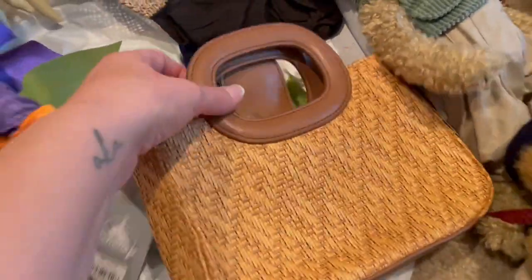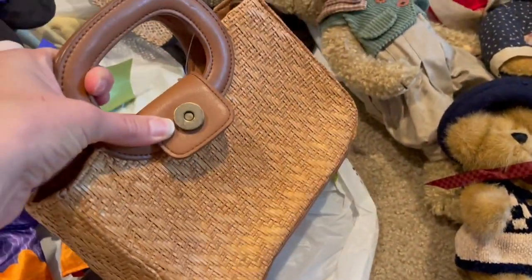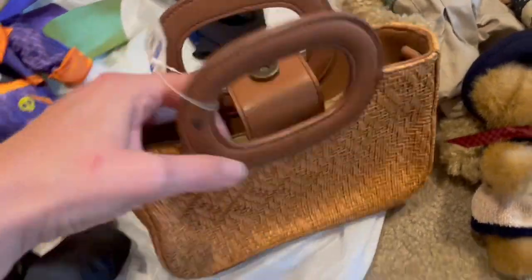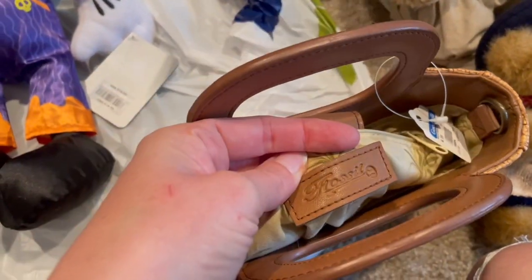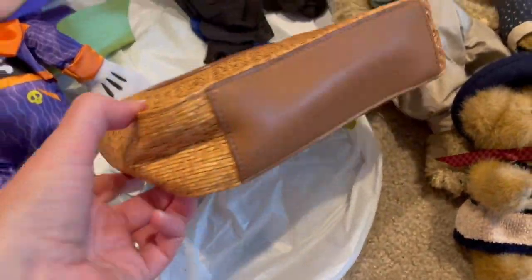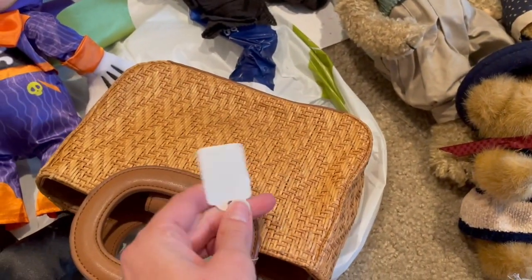This bag I thought was so cute. This is a Fossil purse, and it's just like this little wicker purse. Trying to find the interior tag. Sorry, hard to do these things one-handed. Here we go. So there it is. It's Fossil. I'm pretty sure it is vintage, but I think it's really cute, and the condition was great. So I picked that up. It was, how much were you? It wasn't too much. I think $4.99.